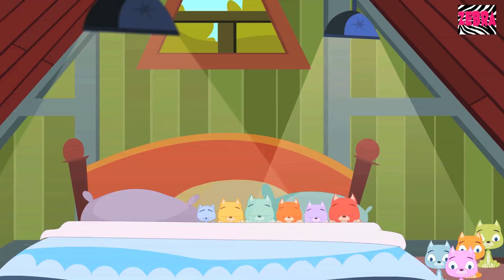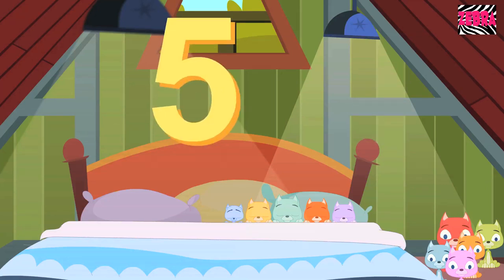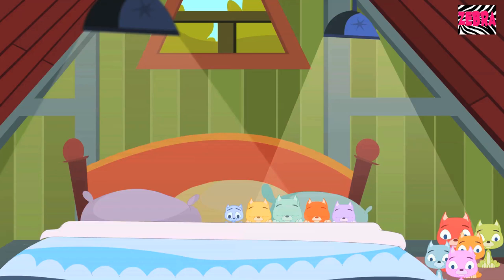6, 6! There were 6 in the bed, and the little one said, "Roll over, roll over." So they all rolled over, and one fell out. 5, 5! There were 5 in the bed, and the little one said, "Roll over, roll over." So they all rolled over, and one fell out.